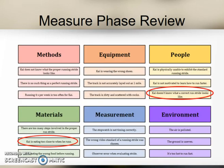So before we got started, I sat down and tried to brainstorm possible causes for Kai's slow mile, using highlights from the Ishikawa diagram that you see here. I've got all the categories of possible causes on the top and bottom, and then under those categories, I've got listed some possible whys to each cause. For example, under equipment, I've got that perhaps Kai is wearing the wrong shoes, or the track might not be accurately laid out as a mile, or perhaps the track is dirty and scattered with rocks.